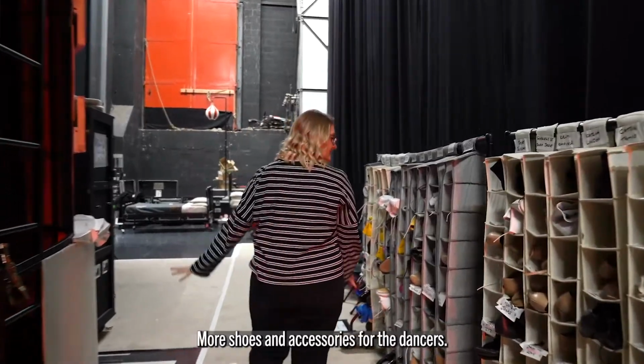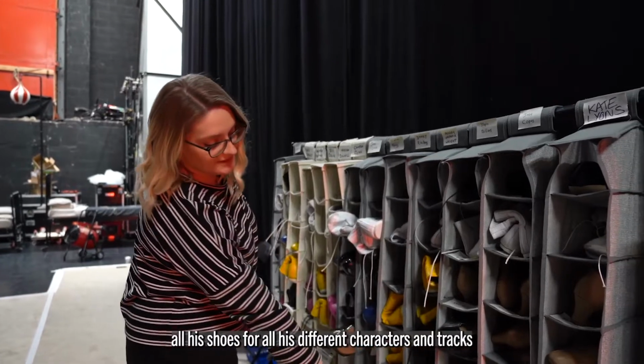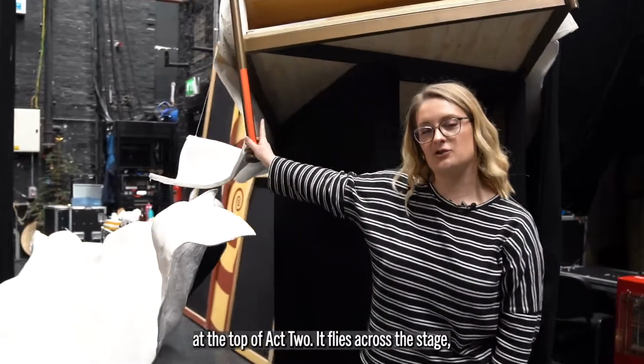More shoes and accessories for the dancers. These are all set out per dancer. So like Harry will know that all his shoes for all his different characters and tracks are all in his kind of cubby. This is the bed that the Cupids appear on at the top of Act 2.